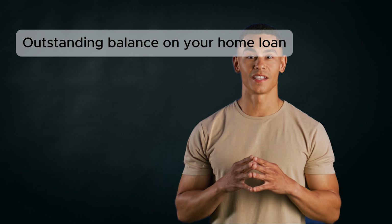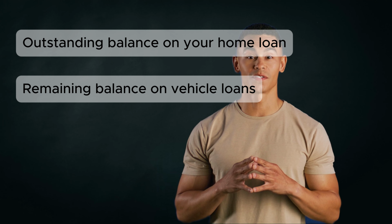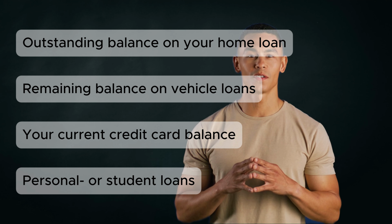Liabilities can range from mortgage loans. This is the outstanding balance on your home loan. Car loans. This is the remaining balance you have on your vehicle loans. Credit card debt. This is your current balance, not just the statement amount. Other debts, for example, personal or student loans. Liabilities decrease your net worth, so include every debt you're responsible for.